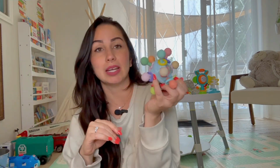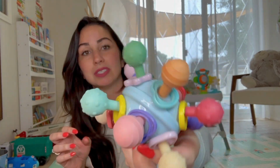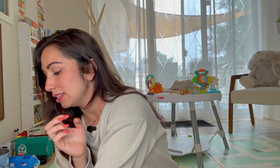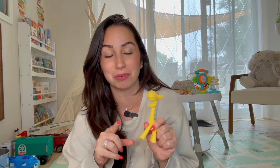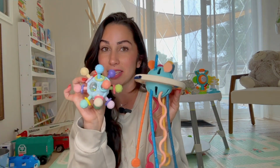Another type of toy that I really like for teething is this toy, again with the different textures and sounds. This is a great toy for that. And then this little giraffe, he absolutely loves. However, this came with a bunch of other teething toys, and I honestly did not love the other ones. This is the only one that I cared for, so I'll link it below if you guys want to check it out. But really, my two favorites are these guys.